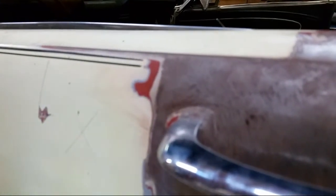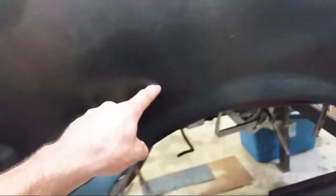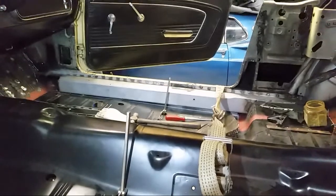Let me focus this. Focus. Come on, phone. There we go. So this whole quarter, basically from here up and down, was all patched and had, I think, just over half an inch worth of Bondo. Where that patch was, they smashed it in and then filled this all with Bondo. They'd probably be great drywallers, but definitely not car people, I guess you would say. My God, this phone is so slow in focusing.